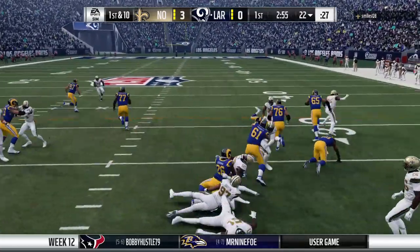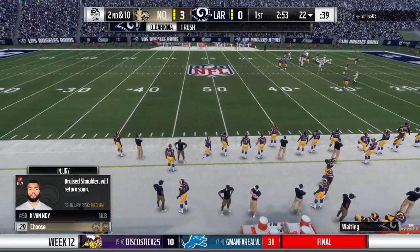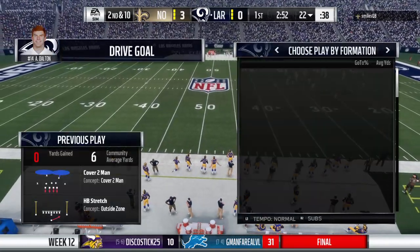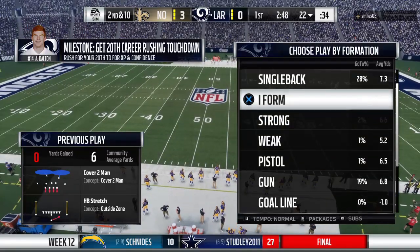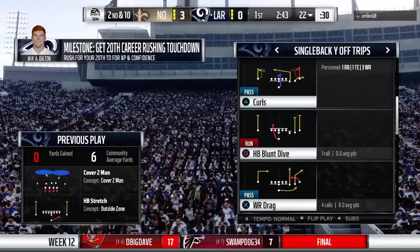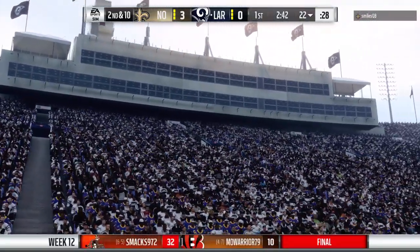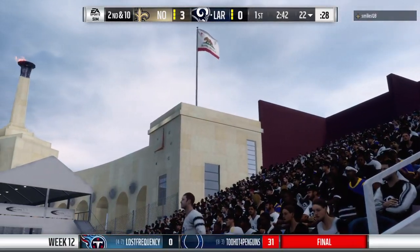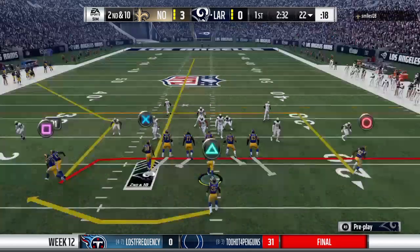Carry here for Orleans Darkwa. And he's going to be stopped here on this first play as he gets it to the line of scrimmage and no more. No gain on the play there. Second down. Offense still needing 10 yards. Second down.